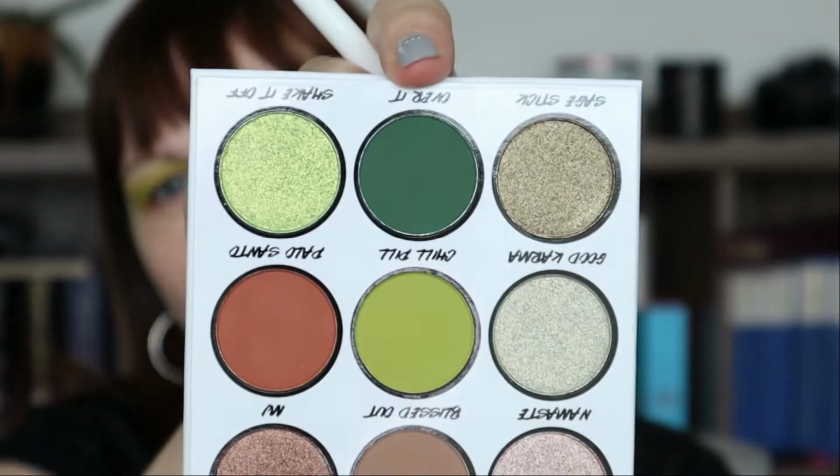Okay, so I have built Chill Pill up in the crease and the brow, and I'm going to take Over It, which is this deep forest green right here. And I'm going to take this flat shader brush. No. What am I going to use? No, I think I'm going to take this brush here. This is similar. This is called Blend. Actually, hold on. Let me try something real quick. I just want to see how well Pack picks up. Yeah, that'll be fine. Never mind. I will go back to my original thinking. I'm going to take Shade, which is just a fluffy pinched brush, and I'm going to take Over It and pack it into the crease and then also onto the outer V.